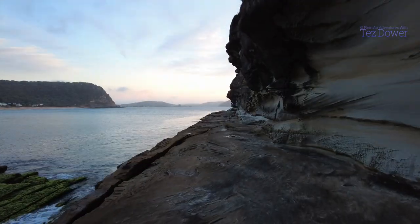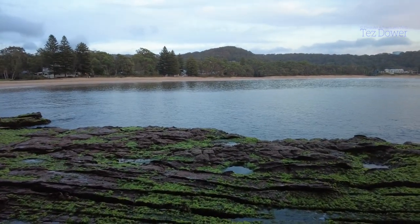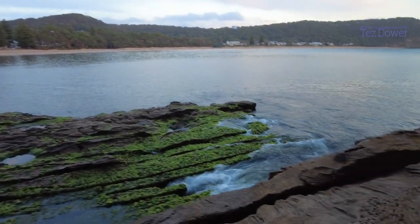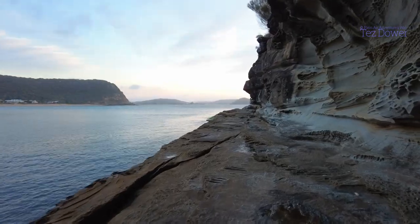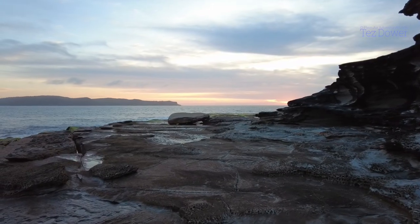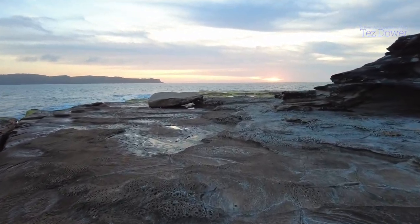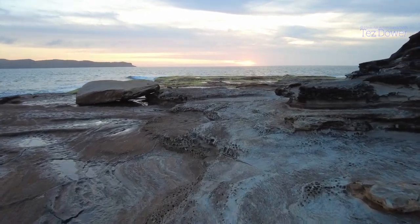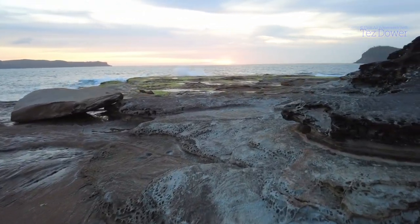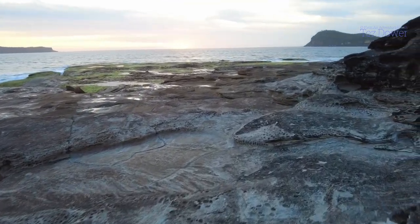So let's just get around the point up here. We'll just get around there and check it out. Well, that moss is nice and green. So yeah, here we go. This is looking a bit better, and it looks like there are some waves breaking up here where the end of the rock shelf meets the water. So yeah, I'm happy with this.